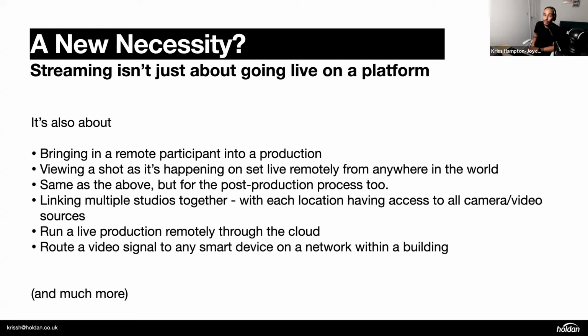It's also about bringing remote presenters into a production, or viewing a shot as it's happening on set, live, remotely from anywhere in the world. Same as the above, but in the post-production process. If you've got a director on the other side of the world, they need to be involved in post-production and see everything that's happening and have a means of communicating with the people in that post-edit suite. Then we can do that using live streaming technologies.